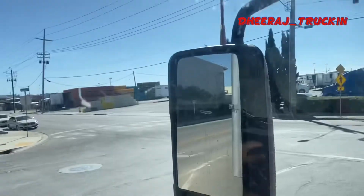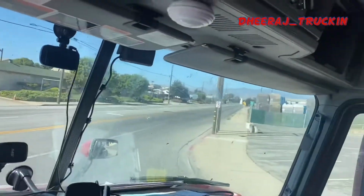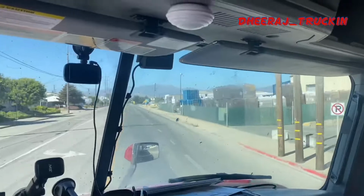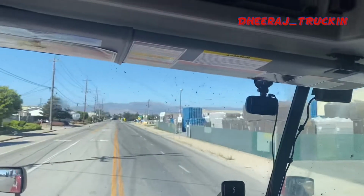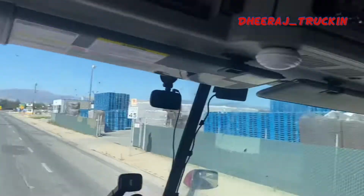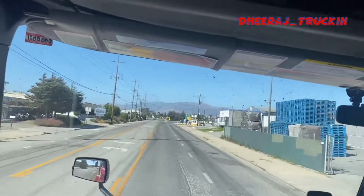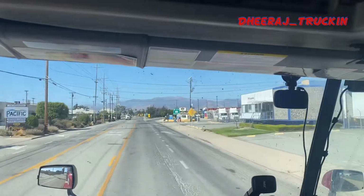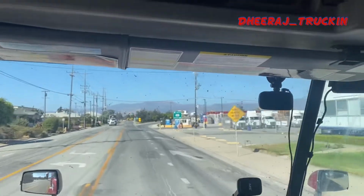Is anybody coming? Nobody's coming. And I cleared that curb like a pro. I gotta stay in this left lane, because it keeps ending right anyways. Then turn right. All right guys, that's all for now. I'm gonna go do the scale and then leave for Canada.